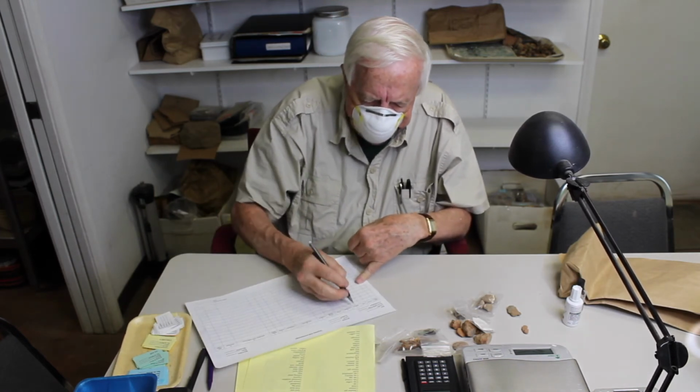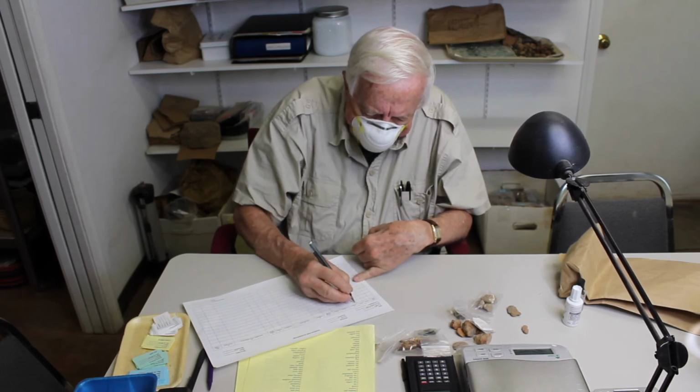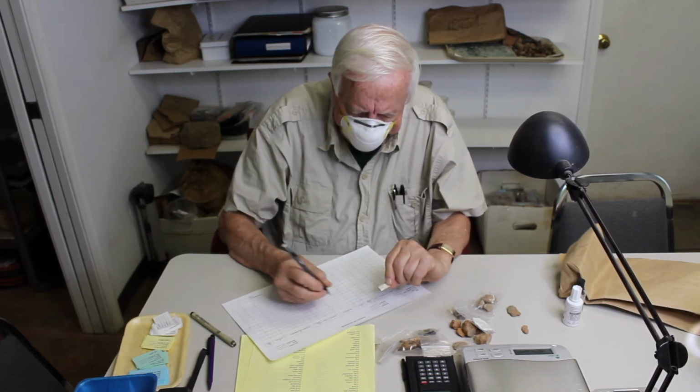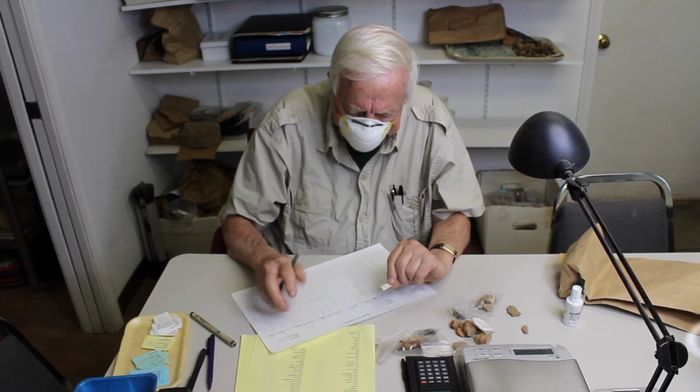So I'm just going to write some things here. The object is a handle fragment. It asks me what the class is, so I'm going to put in stoneware. Okay, we put down various things here. It doesn't have a decoration. The condition, there's nothing wrong with the condition. Then it has a line here with dimensions, and what we do here is weigh it.